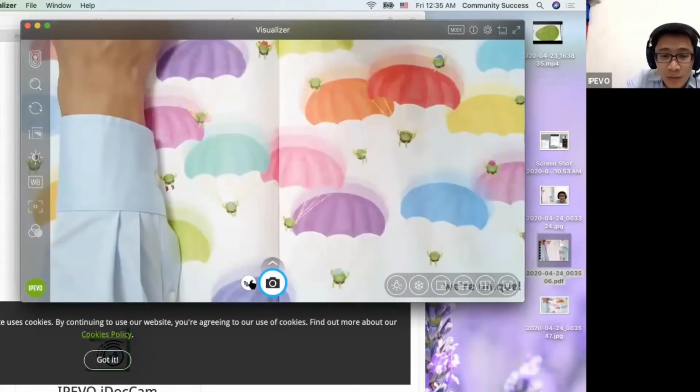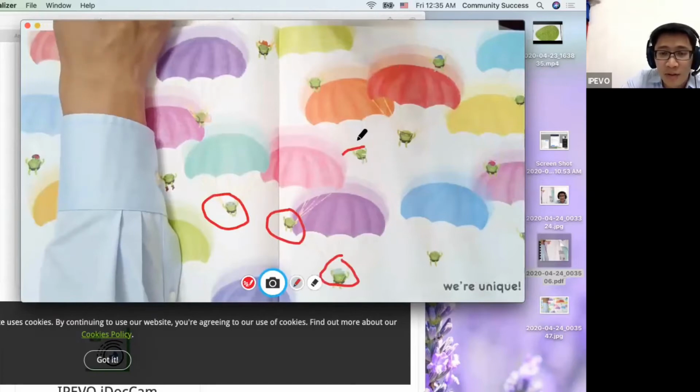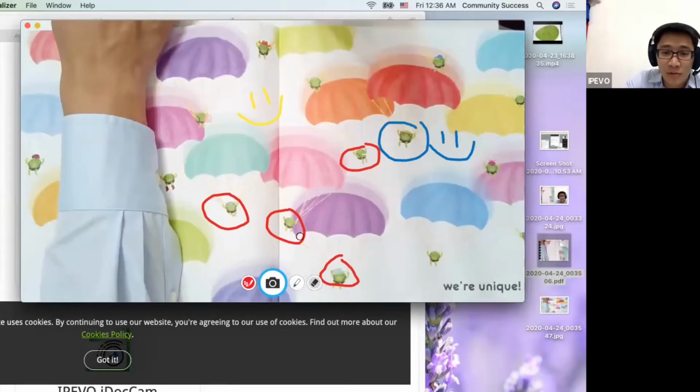And then we have this pen function, which allows you to annotate live actually. So, hey, I see a P right here. There's a cute P with a parachute. You can write them, jot them down, play around with them. And you can change the color if you want. You can change it to yellow, with a smiley face. Ooh, with blue, smiley face if you want. Okay, and then you can erase them as well if you don't want them.